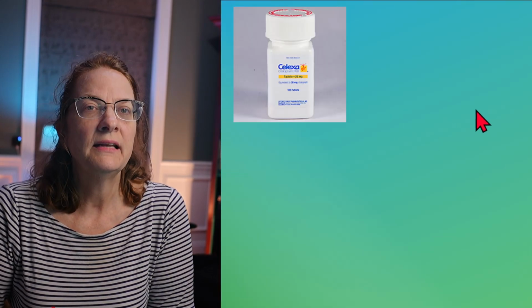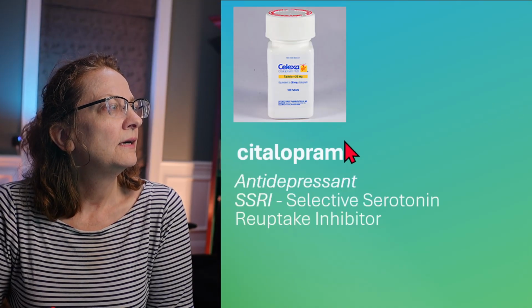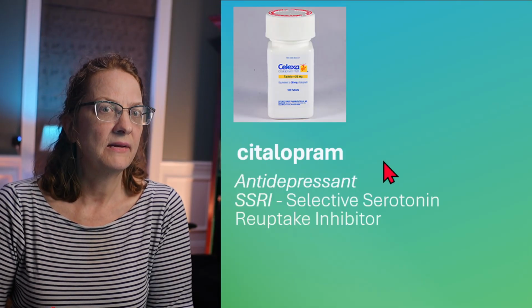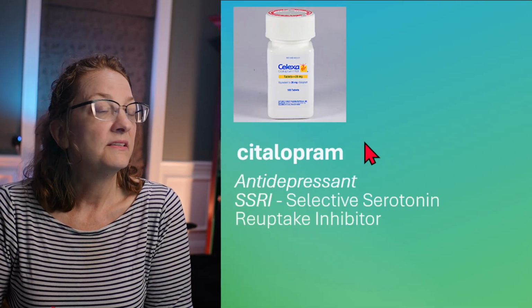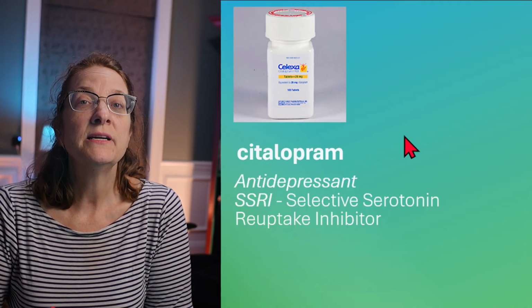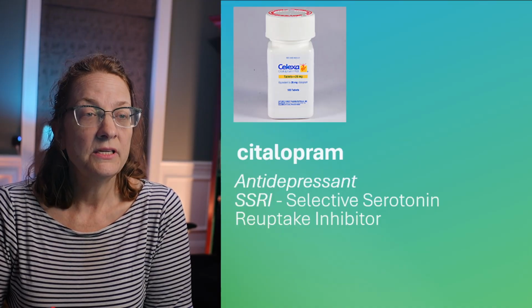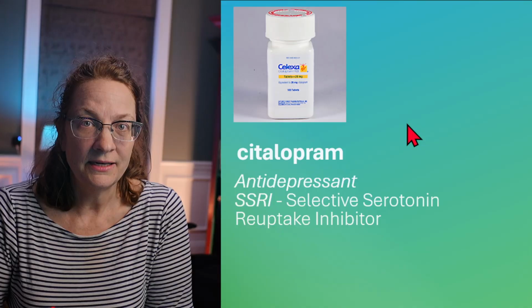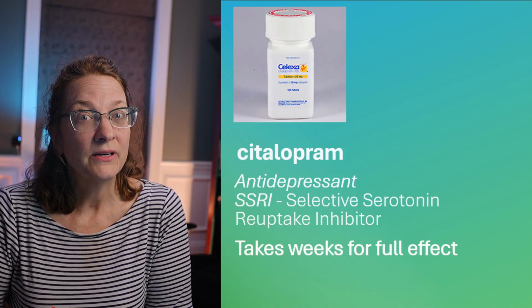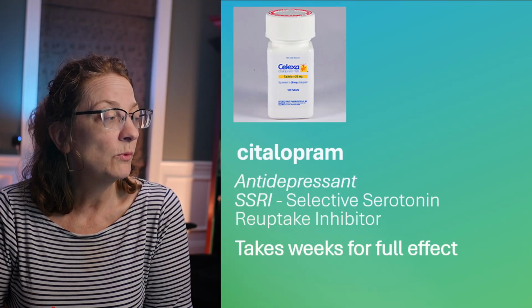So next up is Celexa. And Celexa, generic name is citalopram. Say it with me. Citalopram. It's an antidepressant in the category of selective serotonin reuptake inhibitor. And you're going to use that word a lot. SSRI is the abbreviation. You'll see there's a lot of SSRIs in the top 100 because it's prescribed widely.